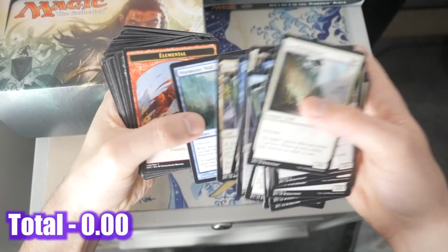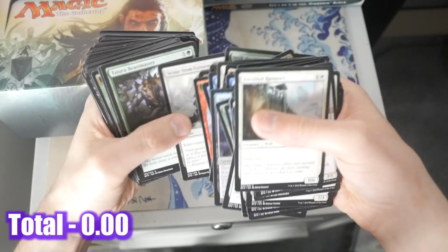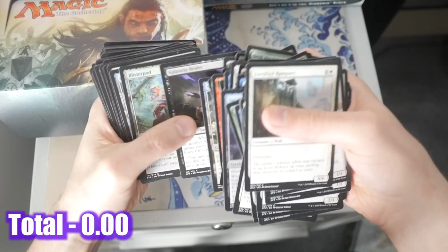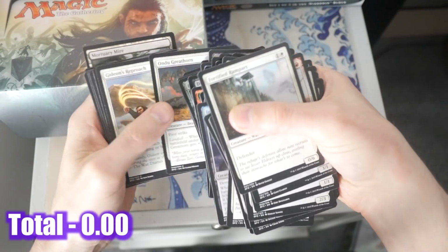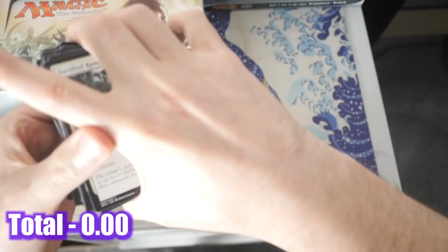The commons in this set, another one that's from Theros, are not really valuable. So I don't think I'm going to be missing anything if I go through this fairly quickly. Yeah, so it doesn't really look like much going on here. That's why I wanted to get this one out of the way first, so we can actually go on to stuff that's a little more exciting.